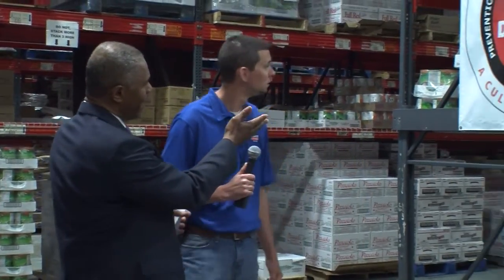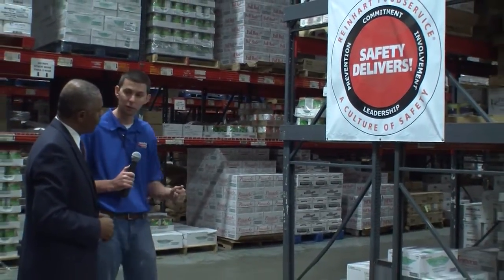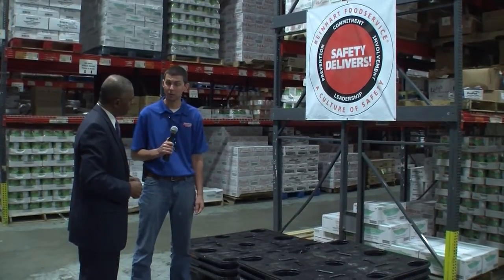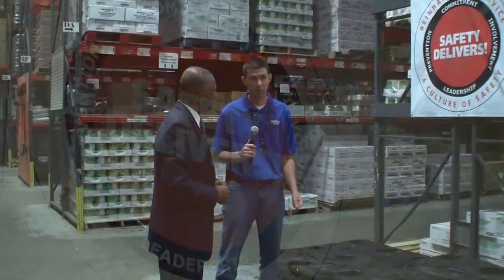Well, great. We're in the dry warehouse section, and I see we were talking about safety earlier. What does this banner represent here? Yes, sir. This is our safety culture banner for Reinhart Foodservice, and "safety delivers" is the main message that we want to pose to employees. And we've previously gone, from 2011 to 2013, 1,266 days without a lost time accident. That's 3.5 years, and in the industry, that's unheard of. So we're very proud of that, and we instill that with new hires as we bring them in, and we're just very excited about that.